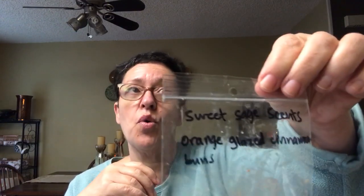And this one I also really, really loved, also from Sweet Sage Scents, Orange Glazed Cinnamon Buns. And this was so yummy. It was bakery, it was orange, it was glazy, it was yummy. It just made you want to have an orange glazed cinnamon bun. So, so good. Okay.